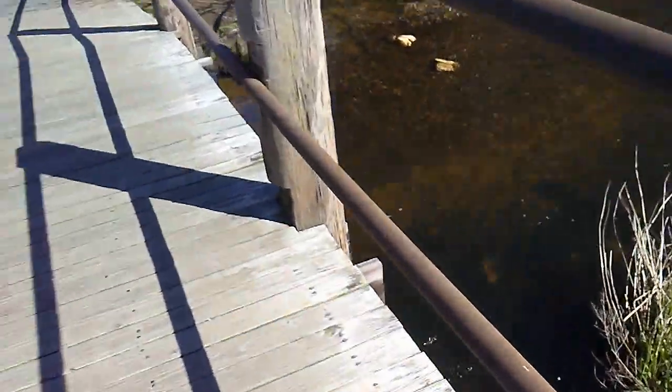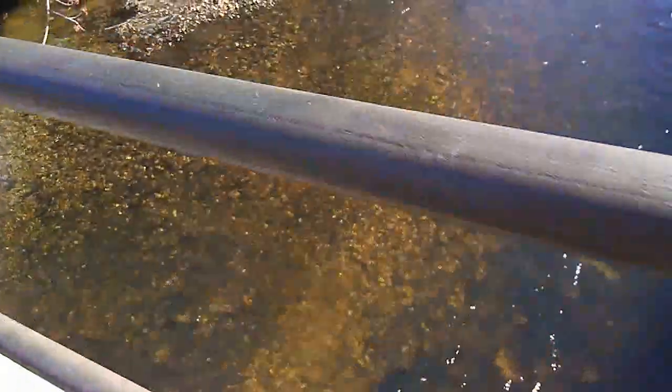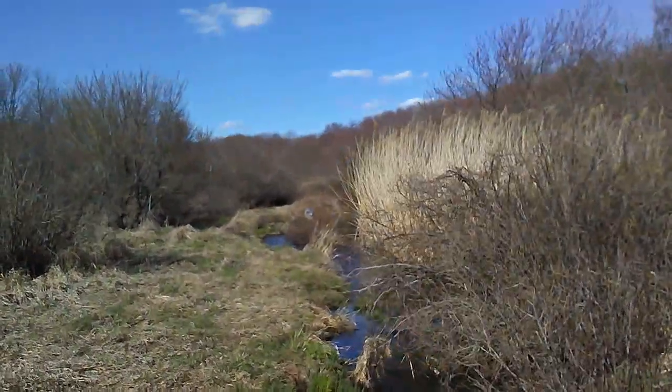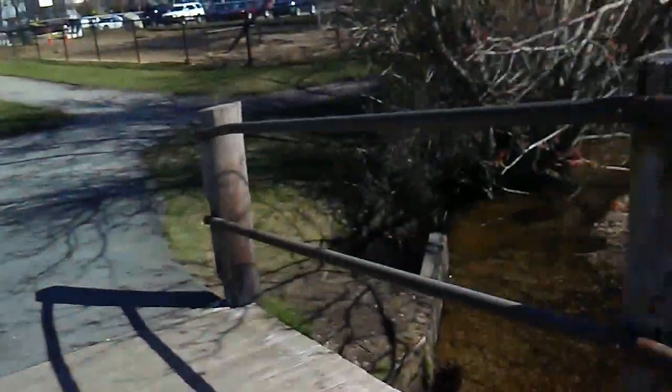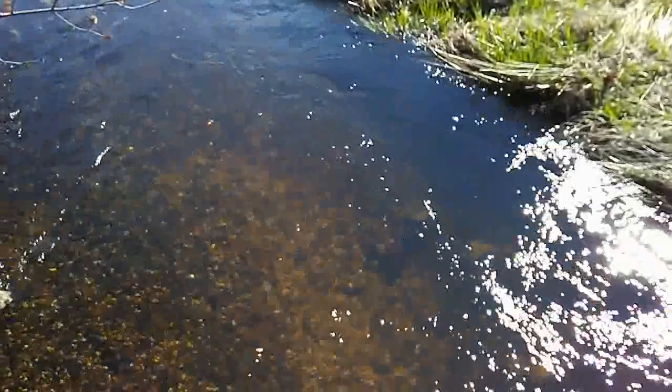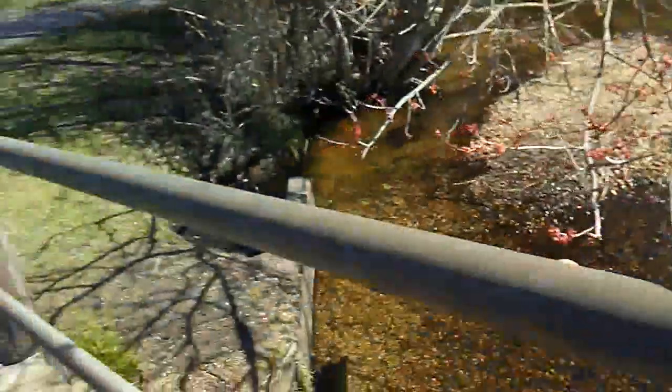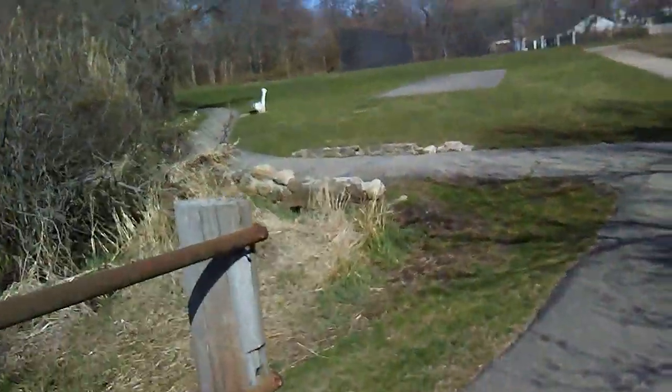Yeah, it's beautiful here. Look at the stream. Going here. It's beautiful. Look at that water. Let's go over here. There's another pitch pine over here.